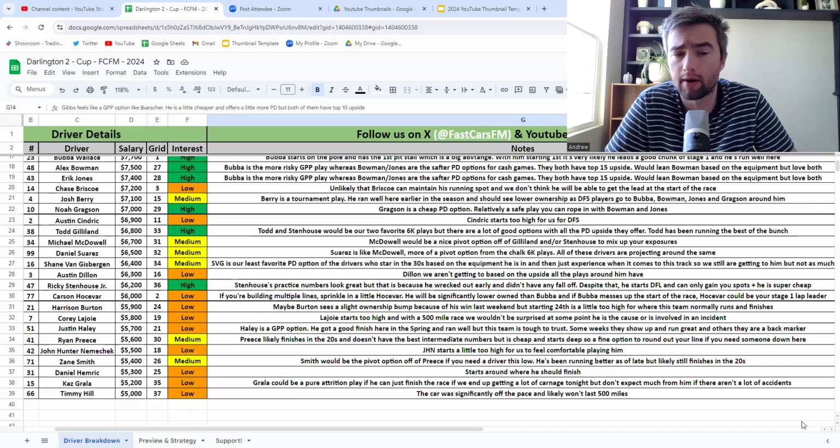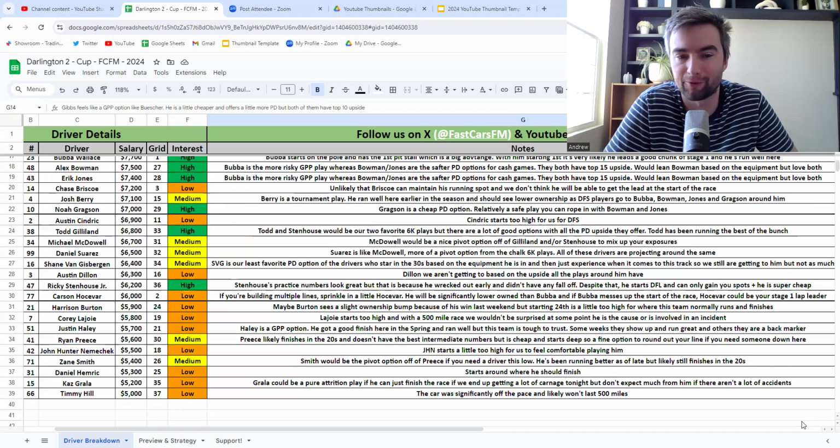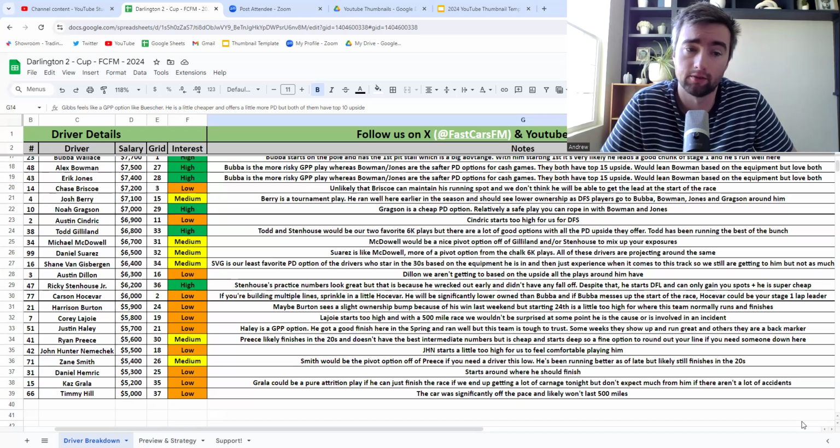Stenhouse did wreck out in practice early, so his practice times are going to look really good, but he wasn't riding around in practice enough for there to be much tire fall off. So that's why his numbers look so good. But he did wreck, he did hit the wall. He will be starting DFL because of that, but he can't lose you any points. He can't lose you any spots. Todd also starts pretty deep, but he's been running really well as of late. So I really like Todd.